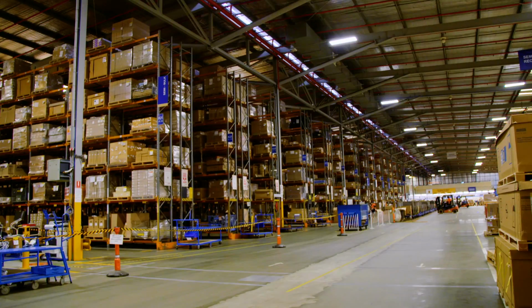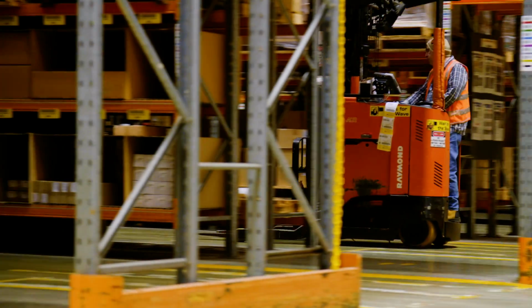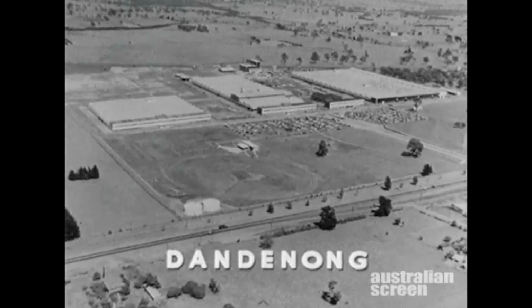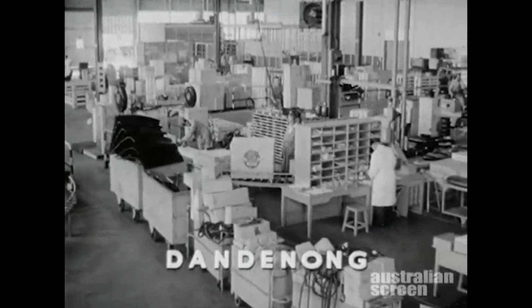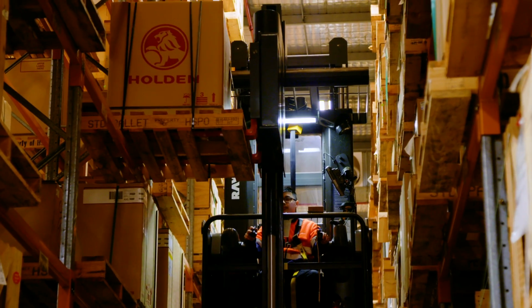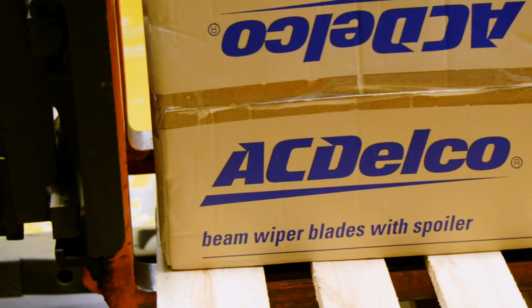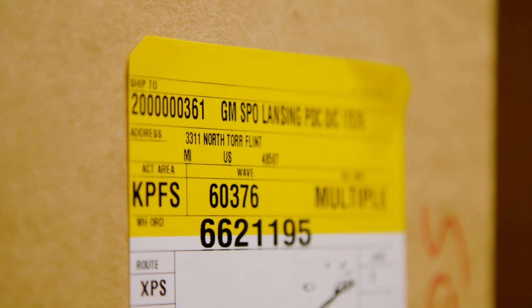We're going to start down at Holden's National Parts Distribution Centre, commonly known as HSPO, in Dandenong, Victoria. Holden has been operating from this location for over 60 years. Holden's former parts and accessories division, NASCO, started operations here back in 1957. In 1971, a new distribution complex opened and has been operating as Holden's primary parts distribution hub ever since, sending genuine Holden and AC Delco parts across Australia, New Zealand and to all corners of the globe.